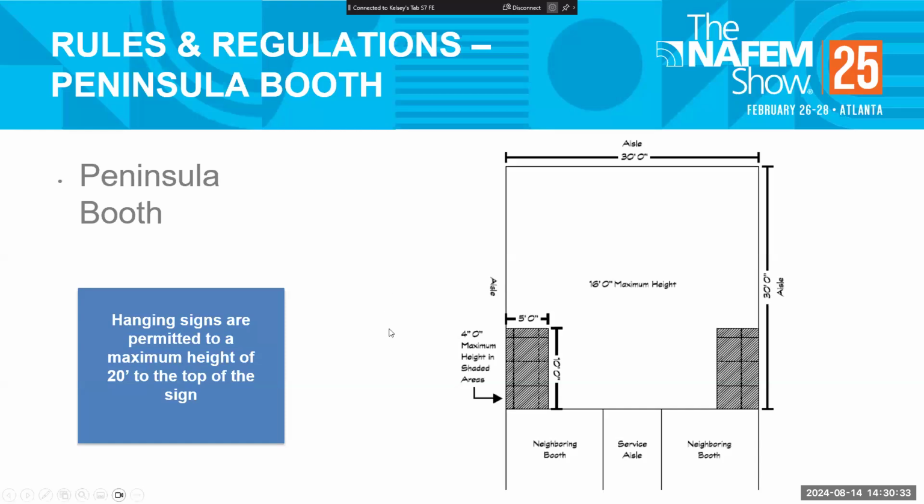Now, the most common rule violation that we see with peninsulas is any display fixtures that are over 4 feet in height and placed within 10 feet of a neighboring exhibit, which needs to be confined to that area of the exhibitor space which is at least 5 feet from the aisle line.